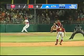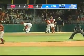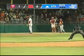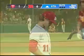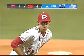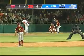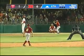0-1 the count, and another on the way. Swing and a miss. There's that curveball. That's the good one there, and it's 0-2. Really fooled Center there. Nice looking breaking ball from Thiak after he ran that fastball in on his hands. Now he's way ahead, 0-2. He'll be a fine arm up at Nicholls State next year.